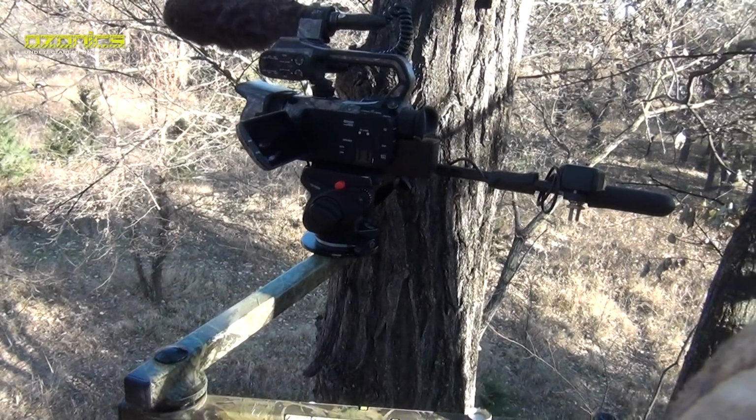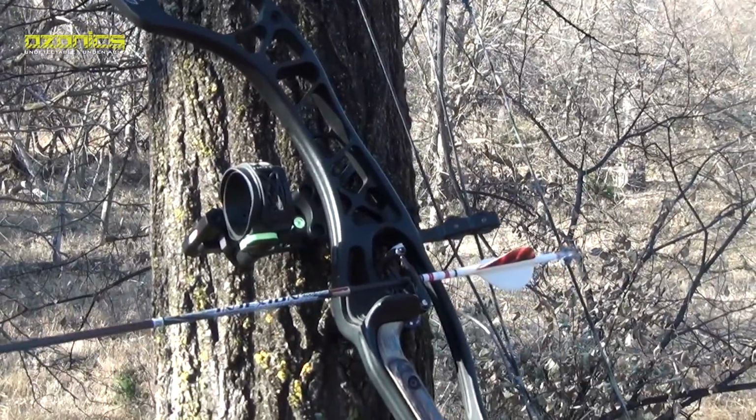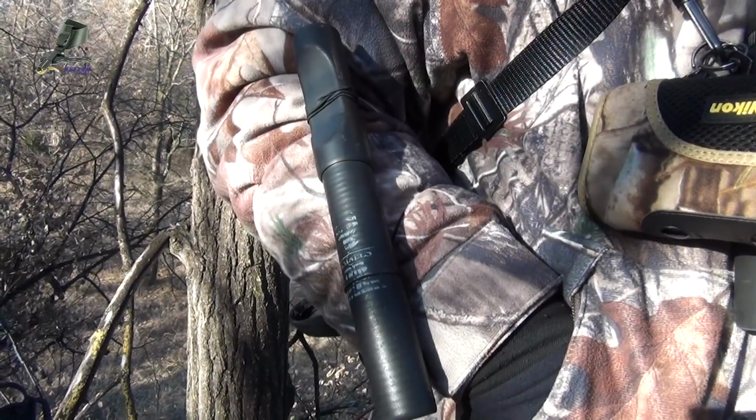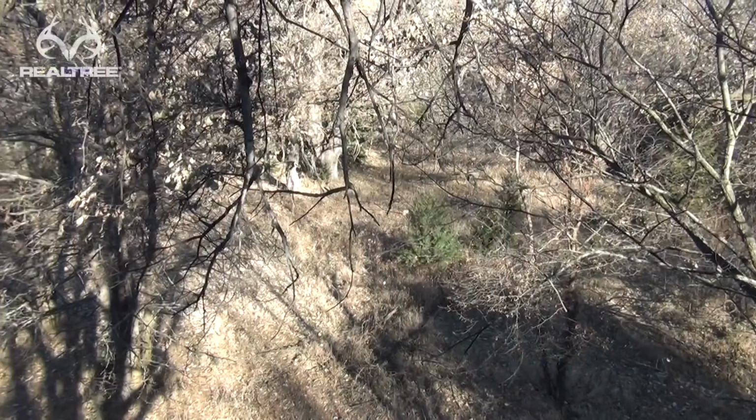Still haven't gotten our big shooter on camera yet, but we know they're in here. There's big sign. We're hunting big roads. Scrapes are getting opened up more, so it's just a matter of time and patience, and hopefully get one of these big boys cruising looking for a doe. Make it all come together.